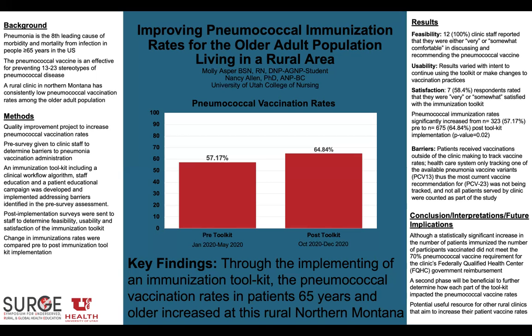After the implementation of this toolkit, we measured the success of the program based off of the feasibility, usability, and satisfaction of the toolkit, but also looking at the pneumococcal vaccination rates pre toolkit to post toolkit. As you see in the center of this poster, our most significant result of this quality improvement project was an increase in pneumococcal vaccination rates. Pre toolkit was at 57% in vaccination rates. Post toolkit, pneumococcal vaccination rates were at approximately 64%. This was a significant improvement that we were able to see.